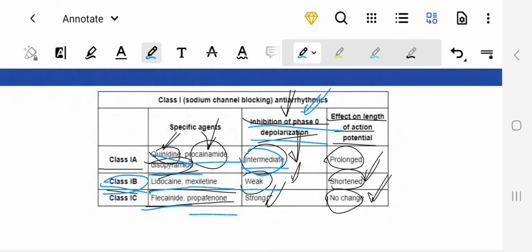Now this thing is important, the effect on length of action potential, right? Here in class 1C there is no change. This is important, no change in action potential. While in class 1A, like quinidine, procainamide, disopyramide, it will be prolonged. In class 1B, it will be shortened, right? So A, B, C: prolonged, shortened, no change. Remember this point.